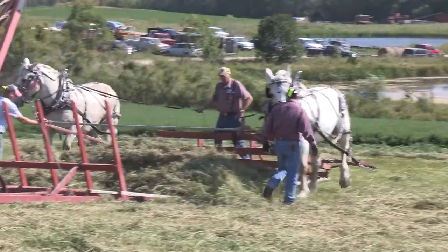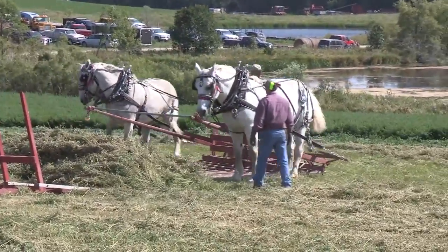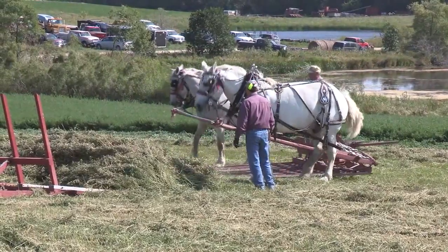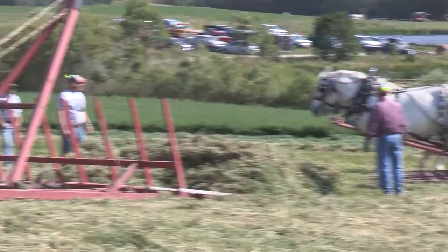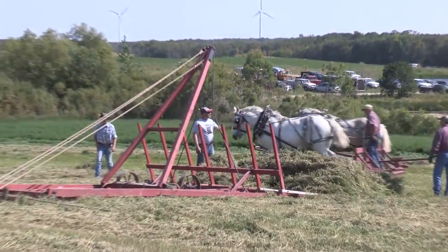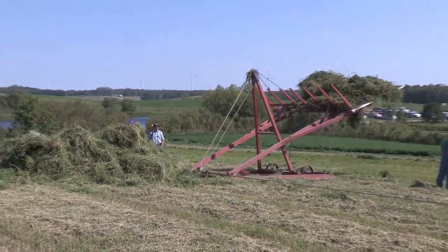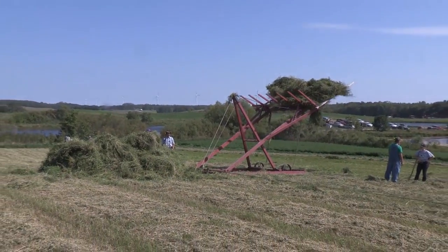We just love to have the big horses out here working and showing the people how much work it was and what it used to really be like to farm. You contact anybody there, they will find somebody from the horse area and gladly get you the information. They also have a Facebook page. Same thing, Western Minnesota Steam Thrashers Union. You can go on there and look.